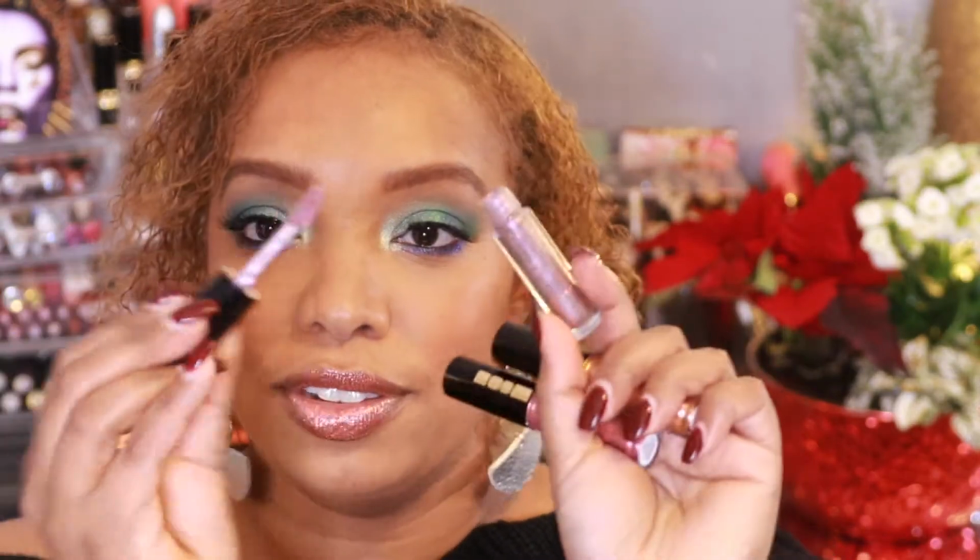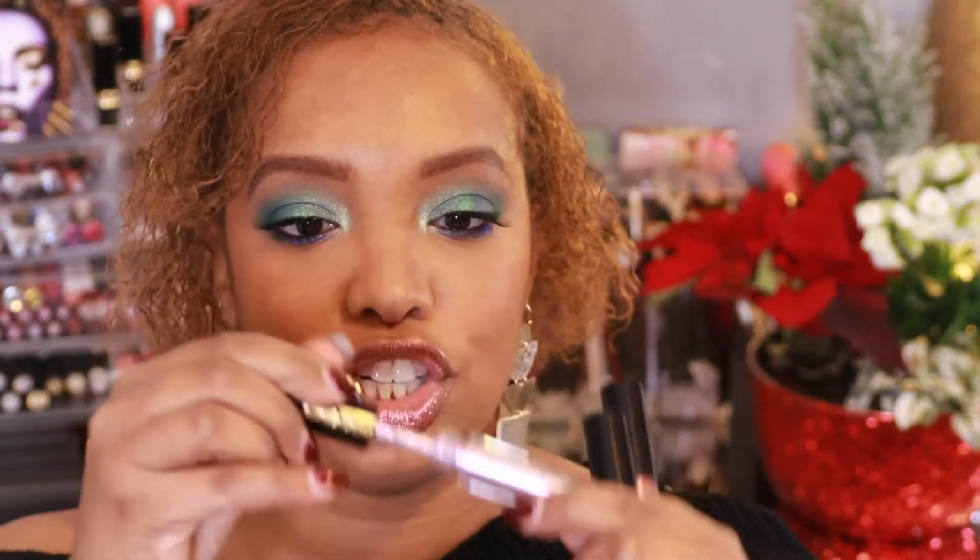But when she came out with the minis, I had to. So these were 3 for $25. All 3 of these were in one set. So you get the shade Dreamscape, Lavendary. Does that sound familiar? From a shade in her holiday collection for that palette. What was it? Risque Rose. So once again, these are beautiful. Same quality, same formula, but just in a mini version.